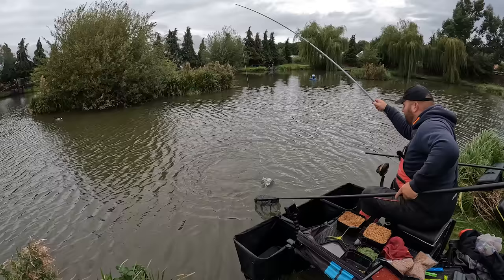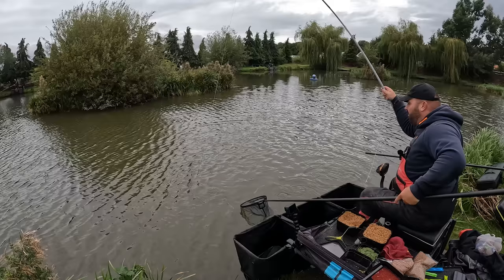Decent F1. This one don't get caught very often where he's going. Quite a decent start.